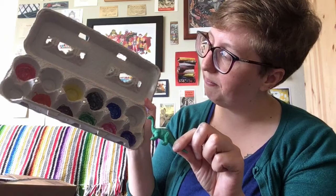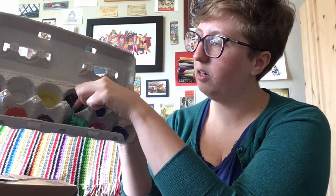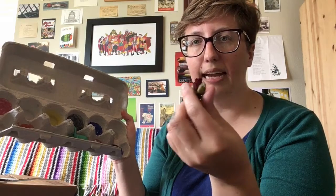So let's see, I went on a color hunt around my apartment and I found a dinosaur. What color is this dinosaur? Where does it fit? I think it's green. So it goes into the green spot. I found this black button. Where does that go? Right above the dinosaur in this little home right here. And I found this dried up rose. What color is that? It's kind of red. So I'm gonna put it right over there in the red spot.